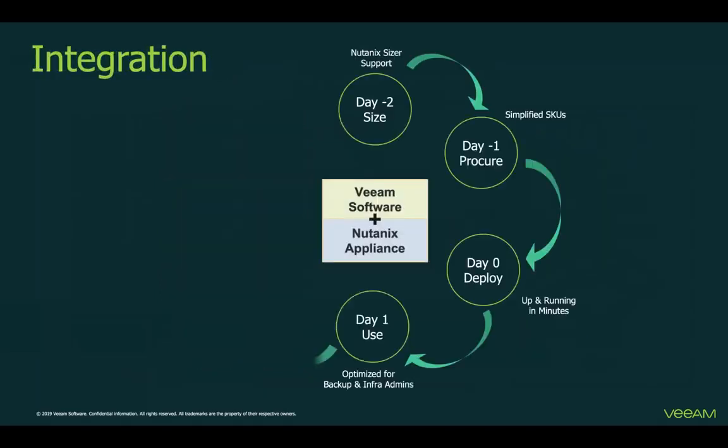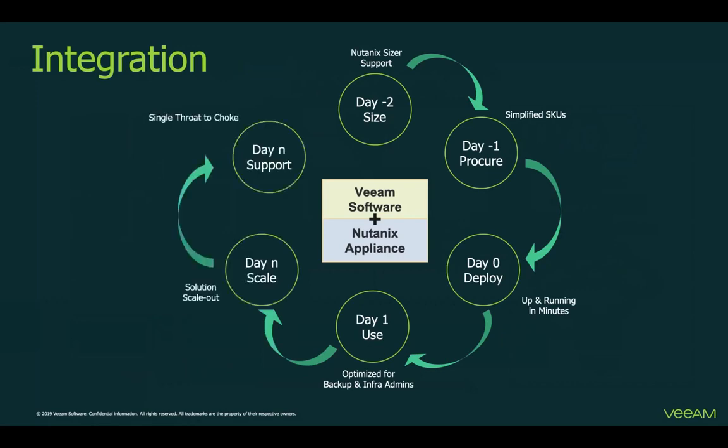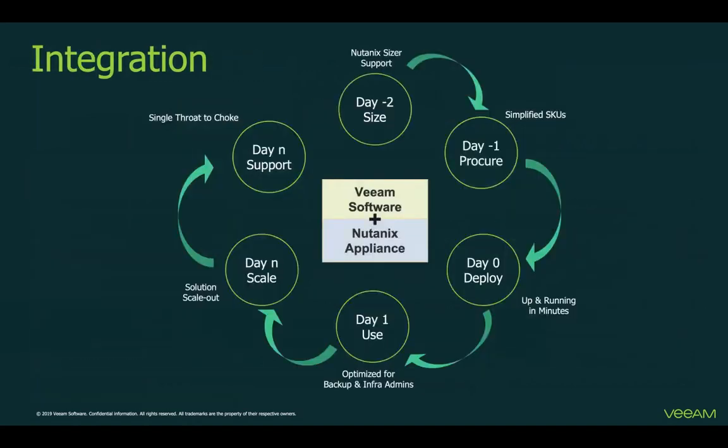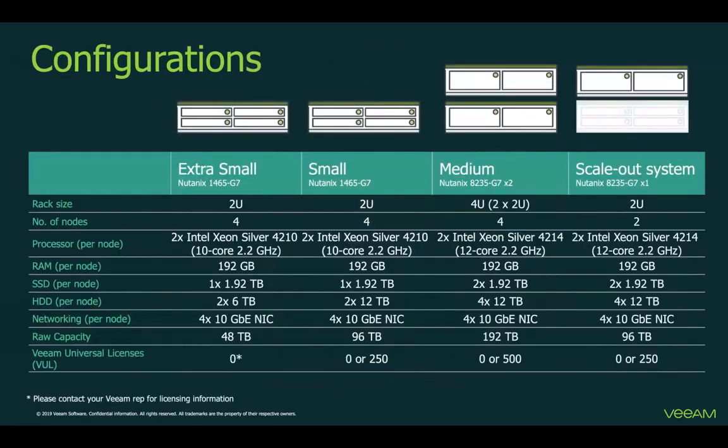So in less than 1 week, you will have a scalable solution up and running and protecting your infrastructure. And even if you have Veeam already, you would like to have Nutanix Mine, because the Nutanix Mine comes with Veeam licenses also. So you don't need to purchase, it's a single SKU, it's a single solution. You don't need to purchase Veeam licenses separately and a Nutanix appliance separately. It's a converged solution that comes with Veeam licenses.